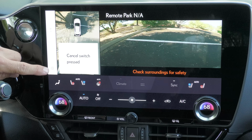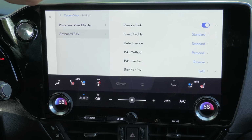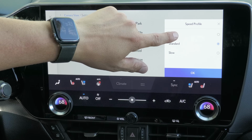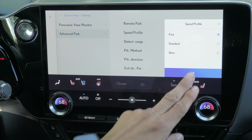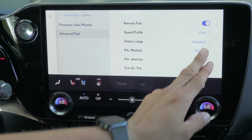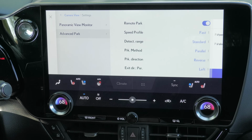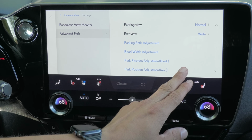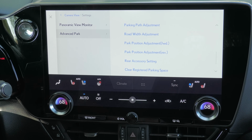Over here under settings, we even have the ability to adjust the way the remote parking system works. So for instance, the speed profile, if I want the vehicle to park itself quickly or slowly, the range there, near or far. I can also adjust the default parking method, whether that's going to be parallel or perpendicular depending on your situation. Also exiting views, parking views, things like that. All of that's adjustable with the system.